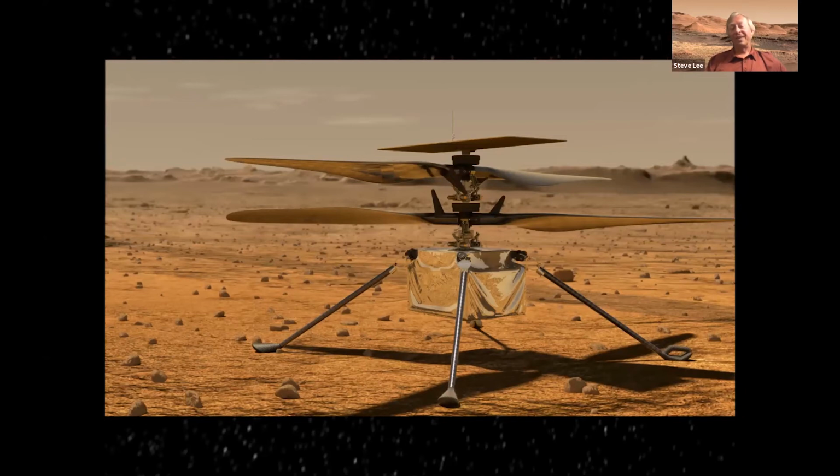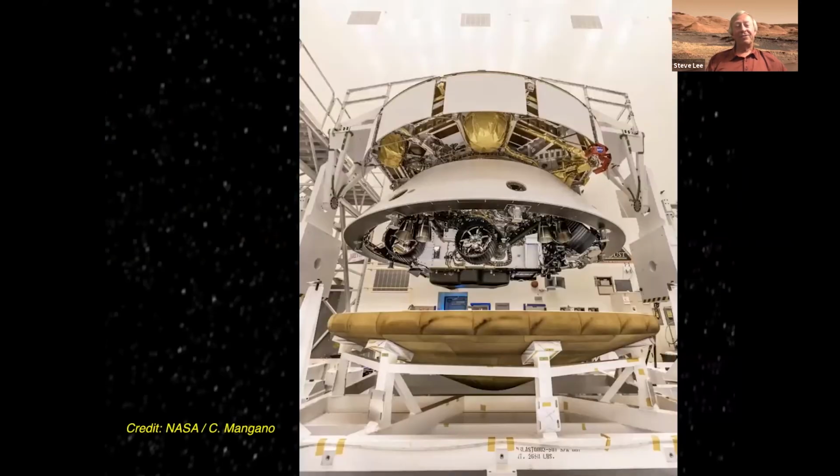One of the other hitchhikers on this mission is a small helicopter drone that they'll be testing. And we'll certainly talk more about this as the time comes, but this is an exciting experiment just to see if you can design a small helicopter that will operate in the Martian atmosphere. And so if you can't tell, we're leading up to the launch here.